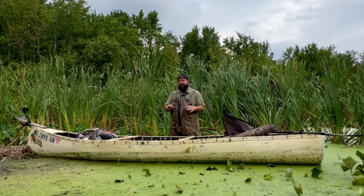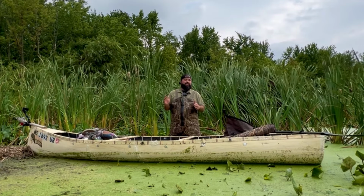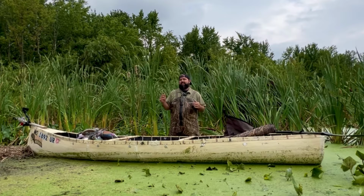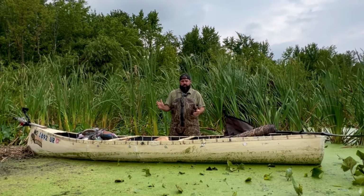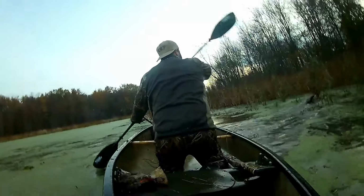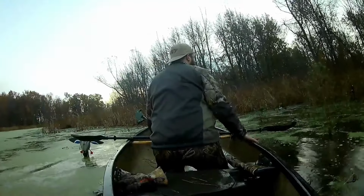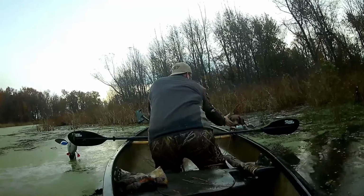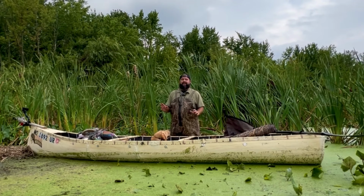These are super lightweight. You can drag them through the woods. Not only that, but you're splitting it up with 2 people. So you can have one guy drag or carry the canoe, the other guy carrying bags and decoys. And it's just like a team effort compared to kayaks. Solo, you've got to do it all yourself, but it's still right in line with the kayak for sure.